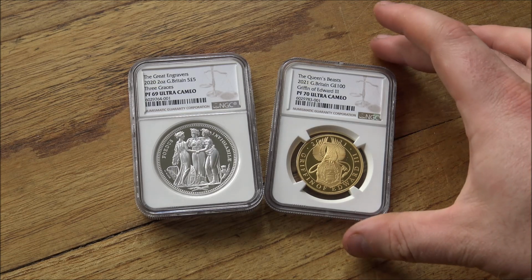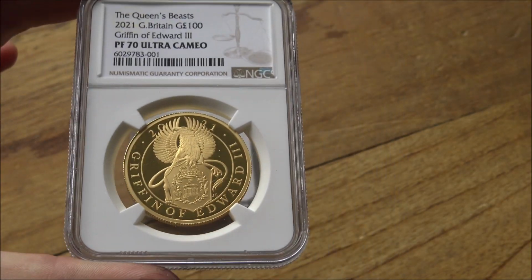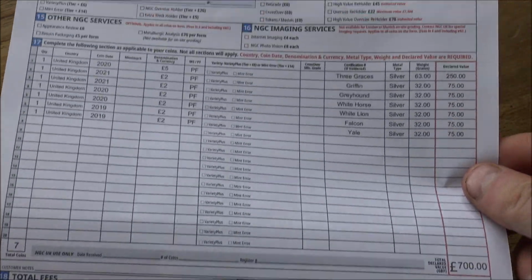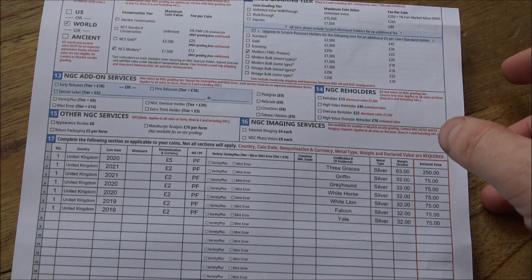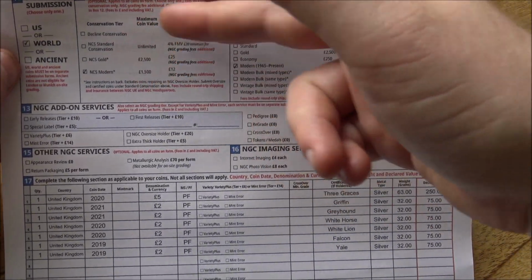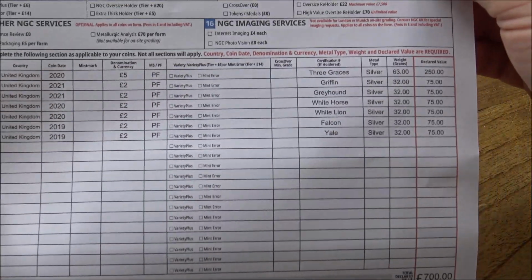And self-grading is something that I would advocate to everybody. I think it is so easy, and it's so misconceived to be difficult. One of the things that people always say is that the forms look so complex and difficult. Well, I've got the forms here, and they're actually really quite simple to do. You just fill in your personal details at the top, which I'm obviously not going to show you, and then you choose the type of submission, whether it's a world coin, what kind of maximum coin values you've got, the types of coins they are here, and then of course you just list them, and it's really that simple.